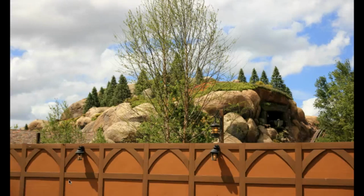Over to the Seven Dwarfs Mine Train. It looks great. This is nothing too new. I just wanted to bring the progress to your attention. It looks fantastic. All the foliage, fake and real, is in, and it looks great.